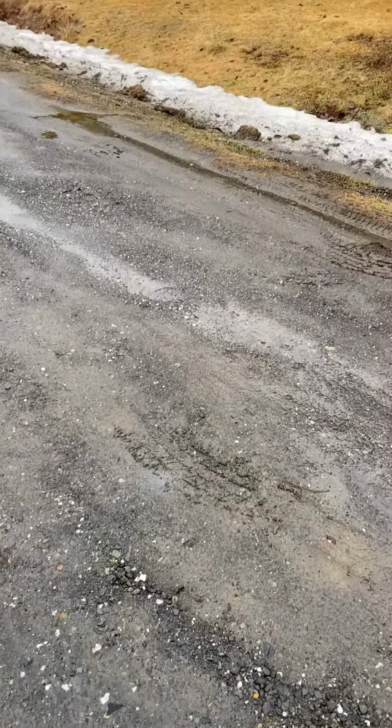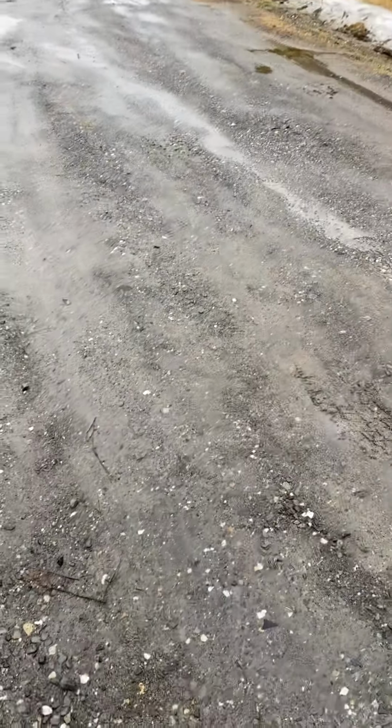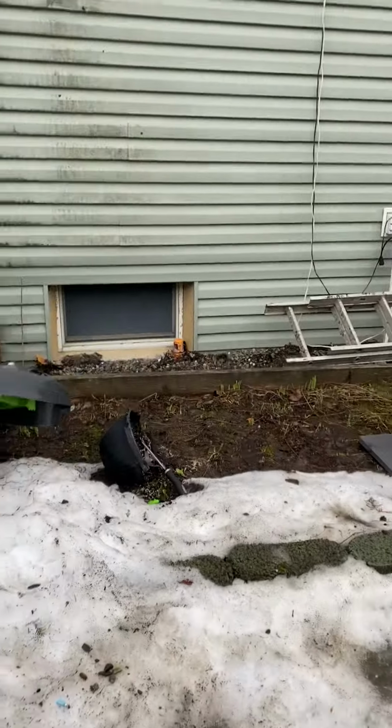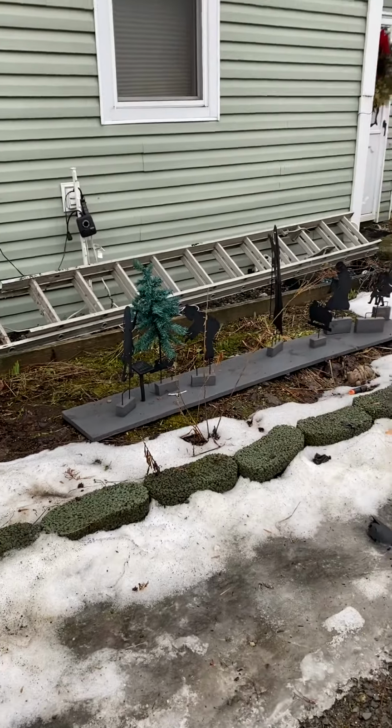Hey guys, so we're going to just show you hopefully what we'll be able to get done spring, summertime this year. That's the goal anyway. Once all this nastiness leaves. So this garden here, and there's one on the other side of the house. I want to put fabric down, clean it up, make it look nice, put mulch down hopefully.